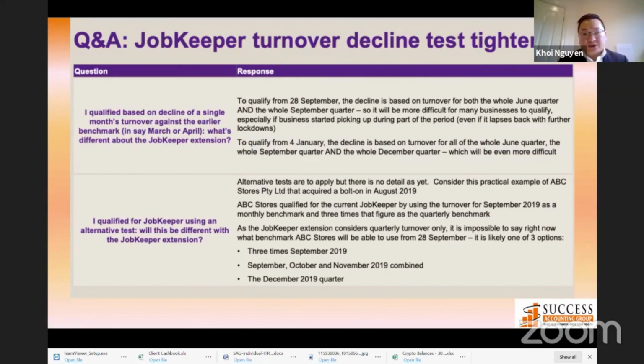You look at 3 quarters. So you look at June, September, December quarter. If you fail any one, then you're out as well. The other one is the alternative test, which we're still waiting on. We're still waiting on the ruling.